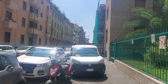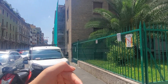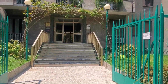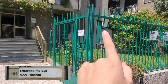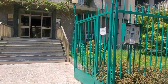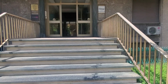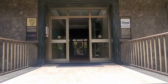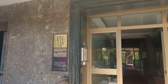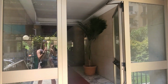Let's go. So here we are. Central train station is in that direction, so usually you would arrive from this direction. And here are gates. If they are closed, you need to ring. Ring for V&V Ricamo, and they open this gate for you. But now it's open so we can enter. Same here, if this door is closed, you also ring the bell in front of the V&V Ricamo shop logo. Yeah, and then we enter.